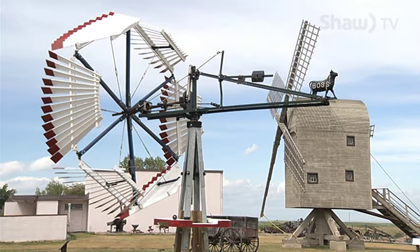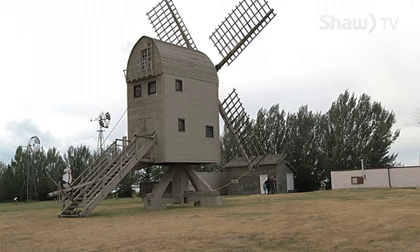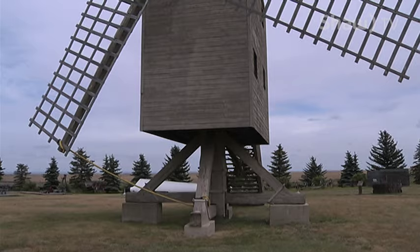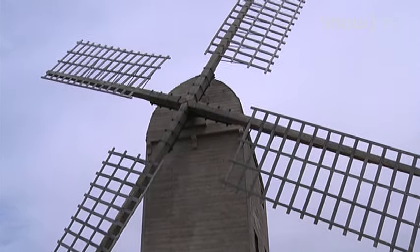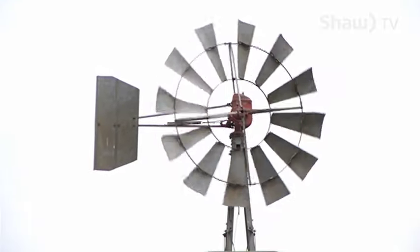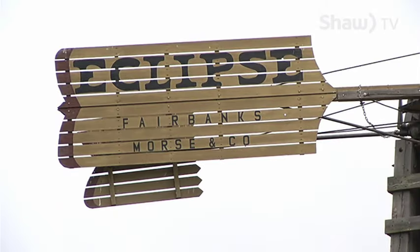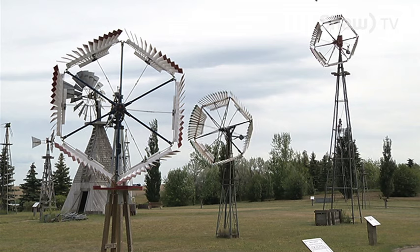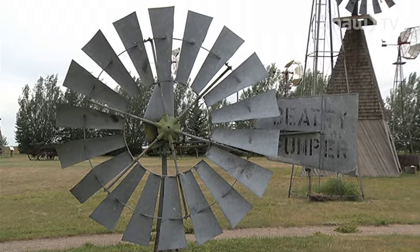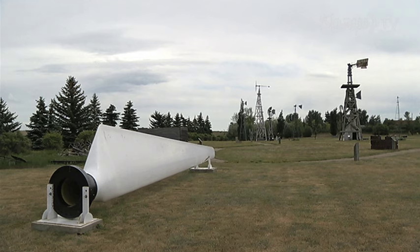According to Len Mitzel, the star of the display is an example of the very first windmill in North America. Originally built in the US, the mill is an English design that was used to grind grain into flour. For most Canadian pioneers, prairie windmills were used to pump water from the farm well to their livestock. Mitzel says at the height of the windmill's popularity, there were about 250 companies in Western Canada selling windmills. On the museum grounds, there are several examples of windmills from the past and the present.